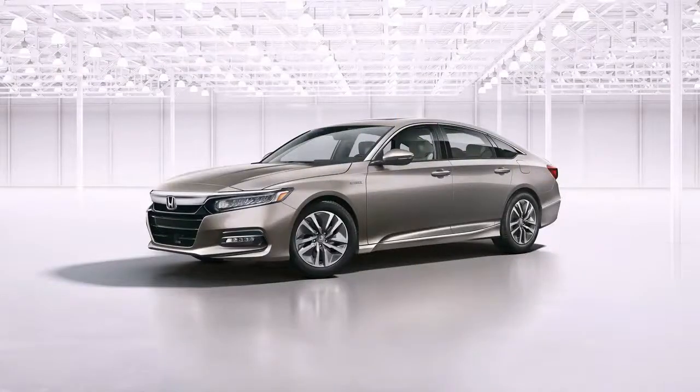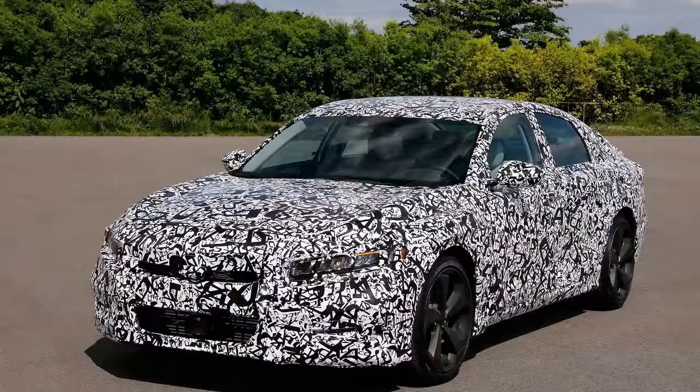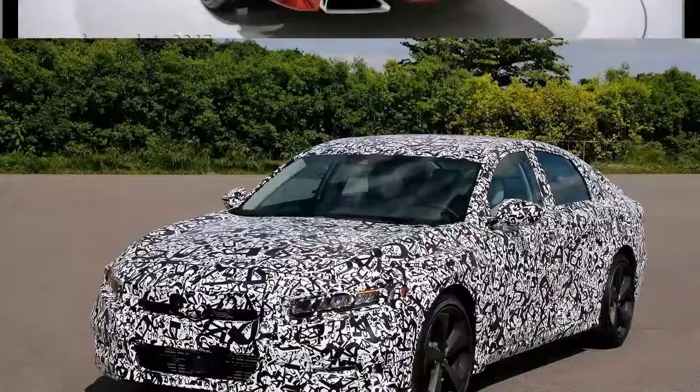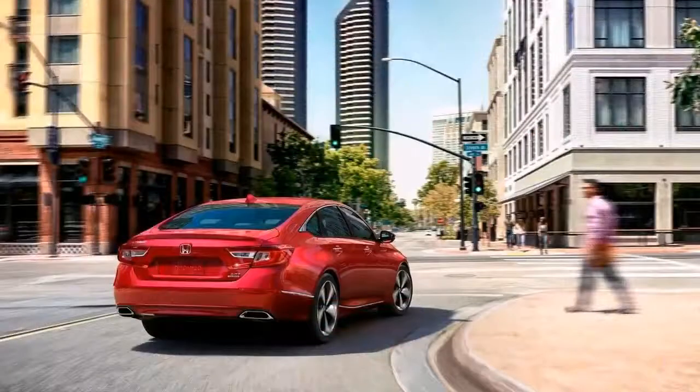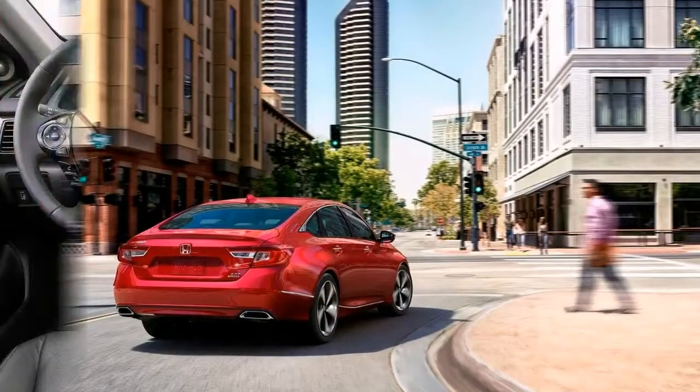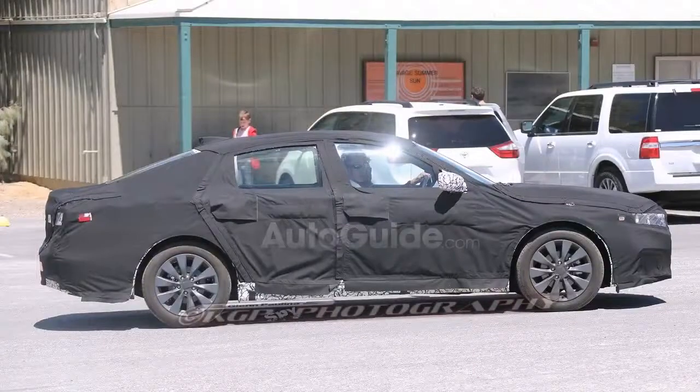This suite of systems includes collision mitigation braking system, lane departure warning, road departure mitigation, adaptive cruise control with low speed follow, traffic sign recognition. Other driver awareness systems include blind spot information, front and rear parking sensors, cross traffic monitor, driver awareness monitor, multi-angle rear view camera.